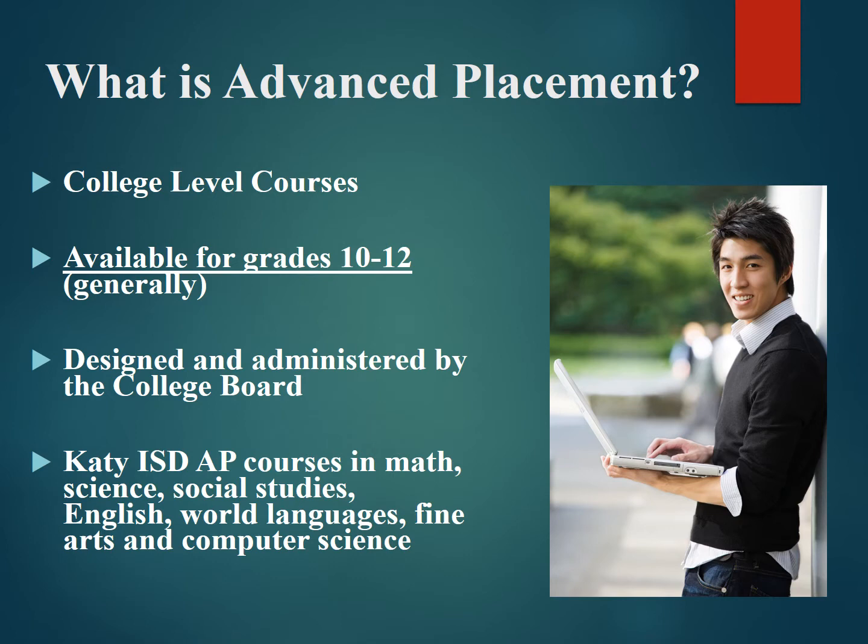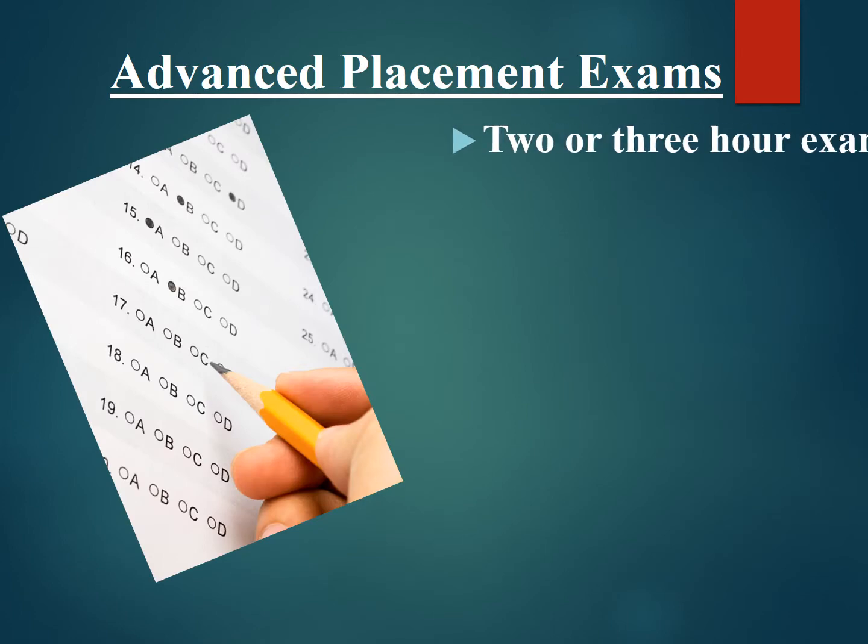Advanced placement courses are college level courses that are generally available for grades 10 through 12. We have a couple of courses that 9th graders can take, but most of the AP courses start at grade 10. These are courses designed and administered by the College Board, and Katy ISD offers AP courses in math, science, social studies, English, world languages, fine arts, and computer science.